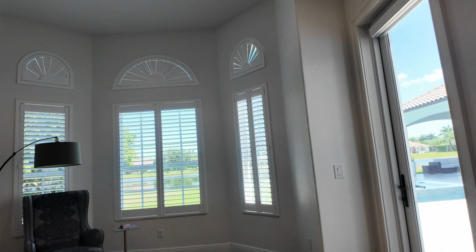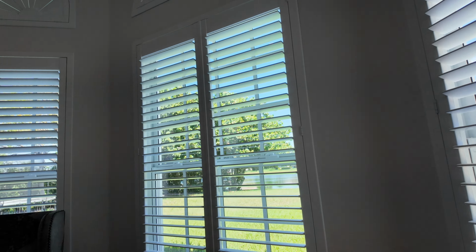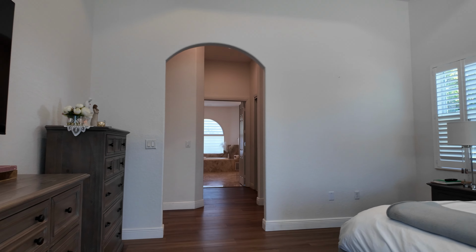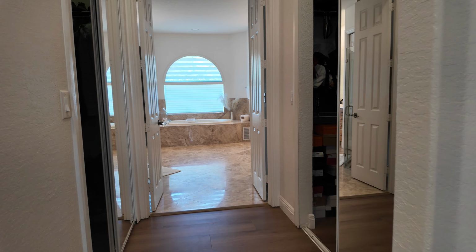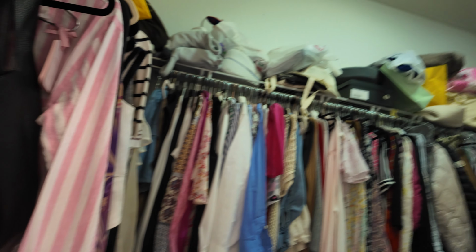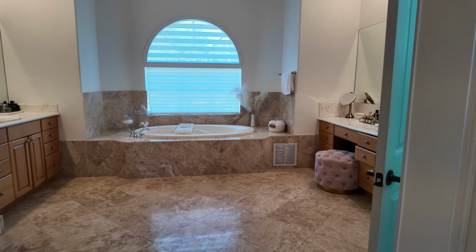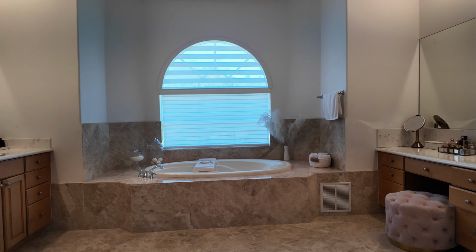What I love is how bright this property is. You see, it's like light is coming from every single angle, and since the ceilings are so high, it also gives you that sense of space and two good sized closets in here. And this bathroom is a wow. Meaning that the size of this thing is really great.